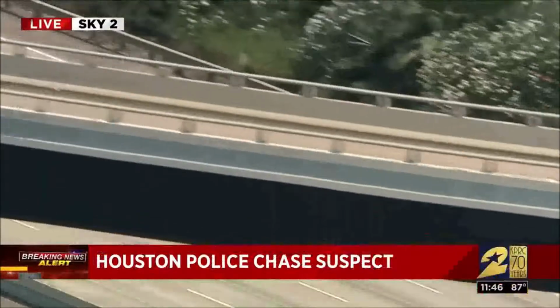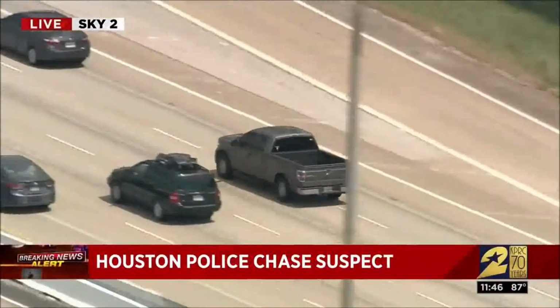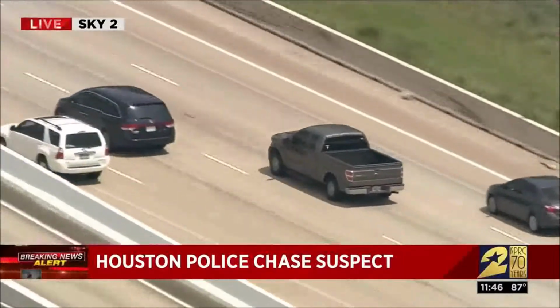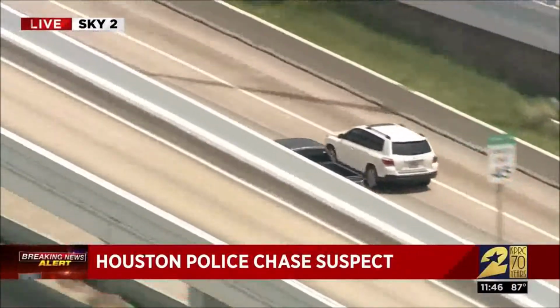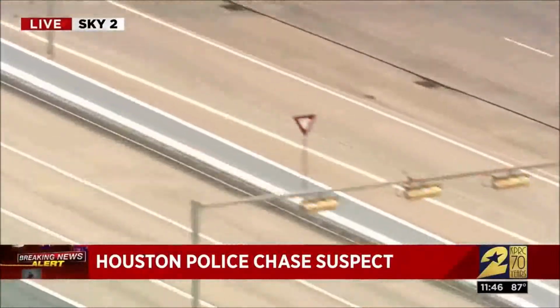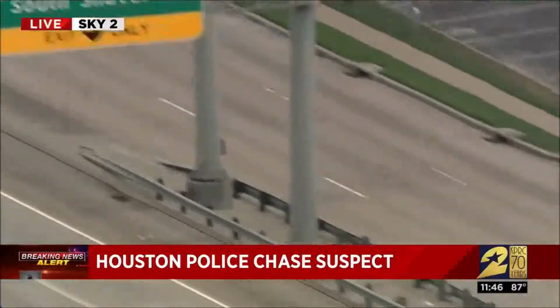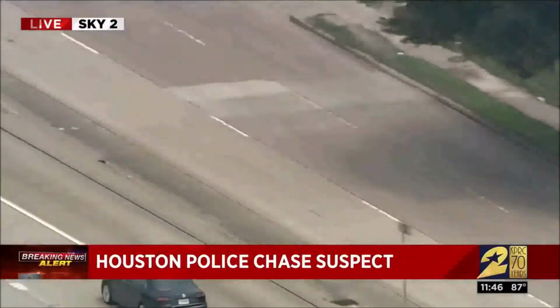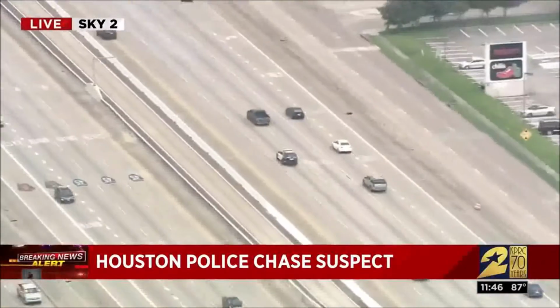Again, weaving in and out, there doesn't seem to be too much traffic there at this time of the hour. So still so many questions, but again, weaving in and out of traffic there, and certainly not safe for anybody on the road. But you can see other vehicles keeping their distance, and that vehicle just taking off there, heading north on the Gulf Freeway, just passing Shaver, heading toward the downtown Houston area at this point. Sky 2 just lost sight of the truck.